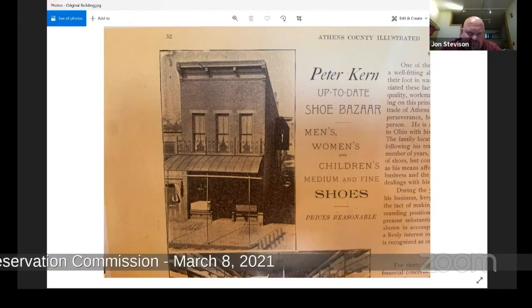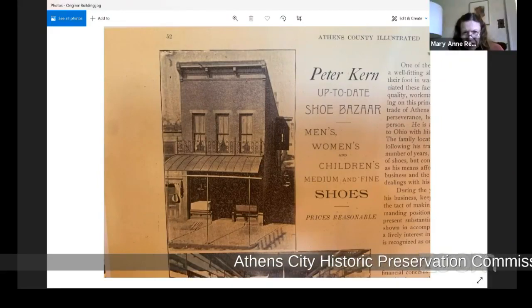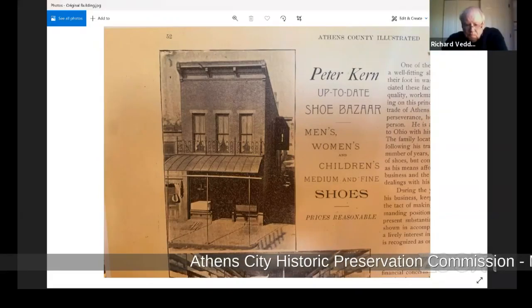Now I will show you this from the 70s, when it was the Head Cellar General Store. As you can see, it just had a very small projection of an awning underneath a large flat sign. I don't see your picture. Nor do I. Hang on.